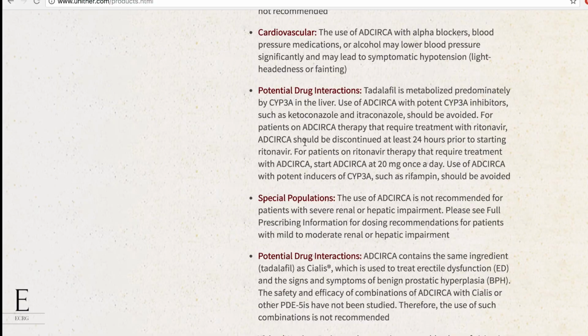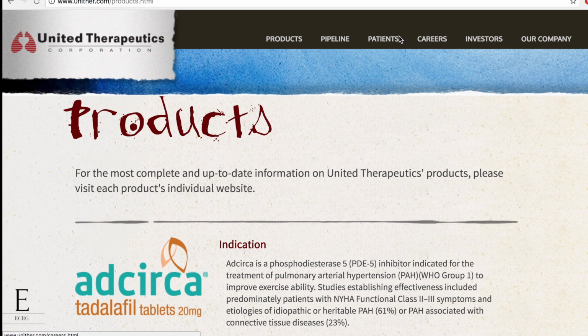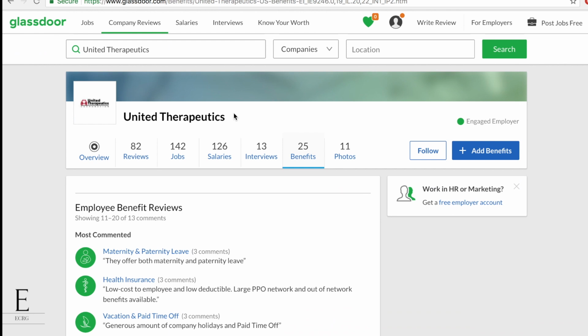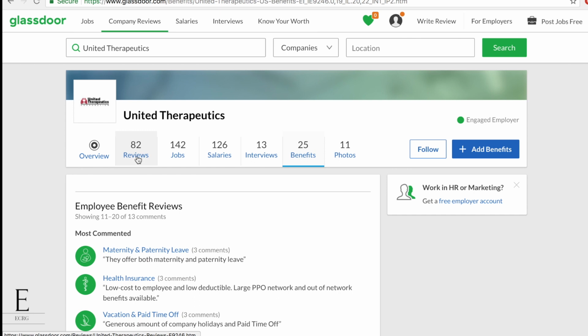They've got their careers, investors, patients. So overall, pretty good company. I'm pretty happy with them, and I think a lot of people are happy with them, too. Once again, they only got 82 reviews. So that means, I think generally, that's pretty good.